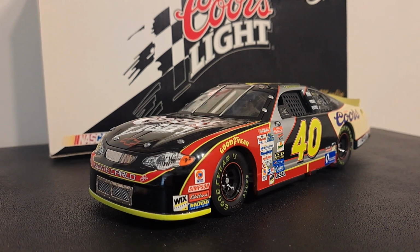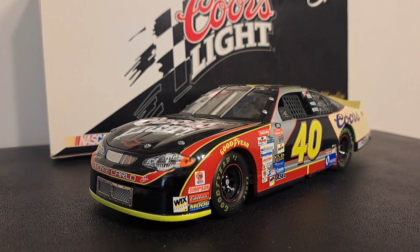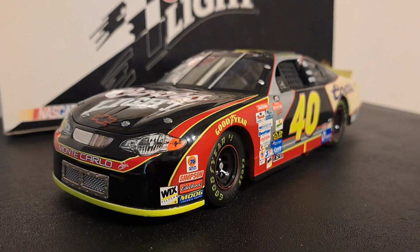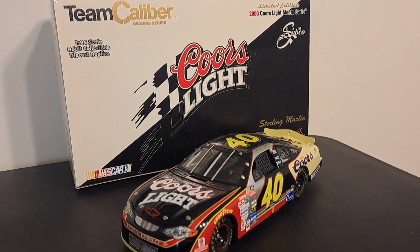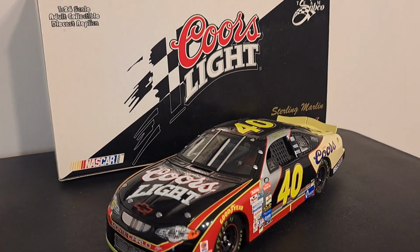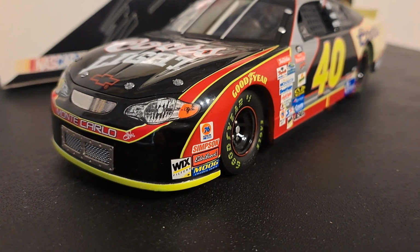In this episode, we are going to take a look at another one of Sterling Marlin's cars. This is the number 40 car, his traditional car, Coors Light. However, notice that unlike the previous cars you've seen of his, this one is a Chevrolet Monte Carlo. It is a Coors Light car, and this is from the owner's collection of Team Caliber, but not the Intrepid that we saw in 2001. This is his 2000 car.